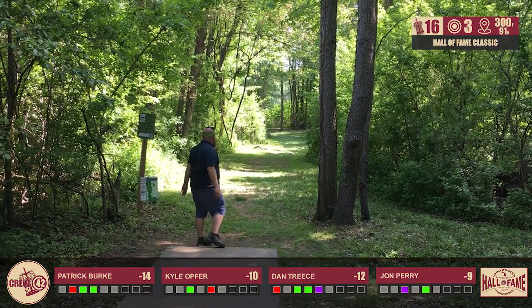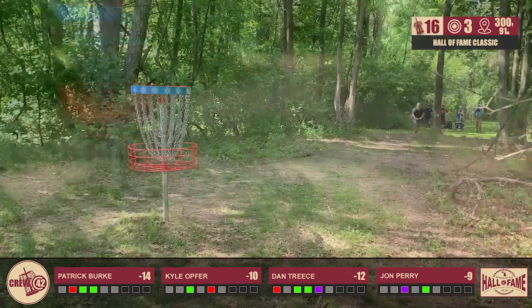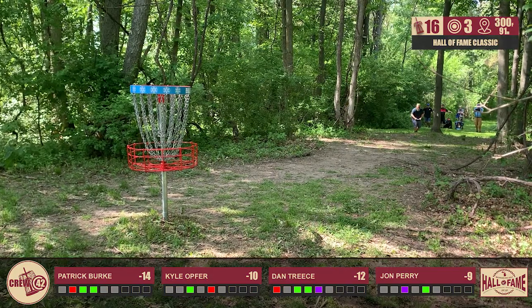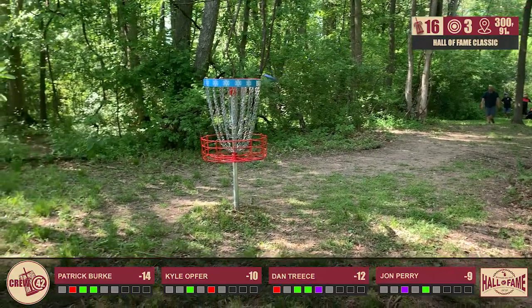Dan here, turning this one a little over. He's going to be short. How far away do you think that tree gap is from the basket there? Where Dan's sitting? Yeah, he's probably 760. I mean, he's still out. Circle 2 is what I would say, I guess. Okay, deep circle 2. Yeah, you can see he's jump putting.